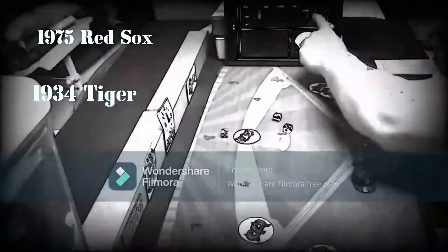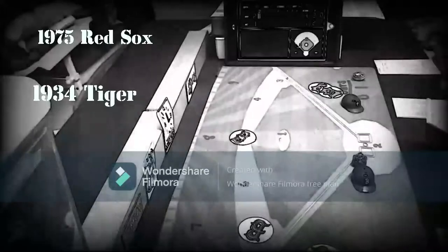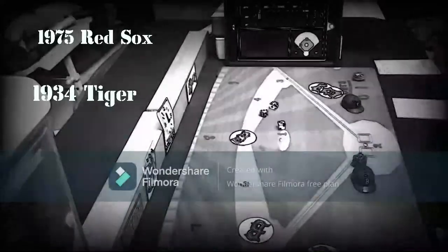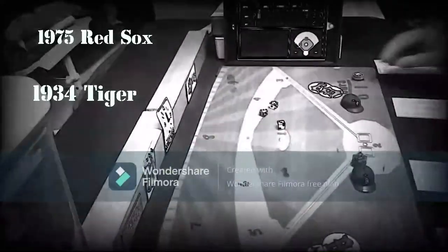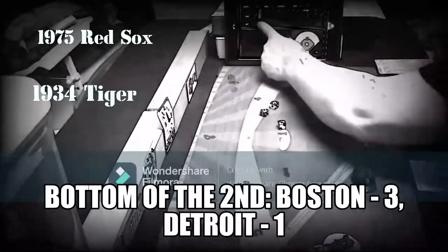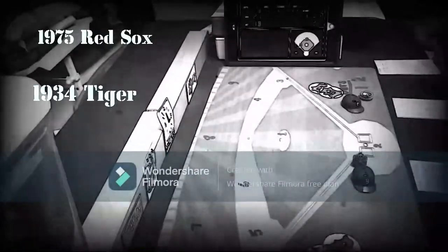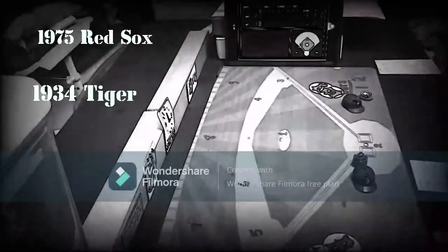Another hit for Boston. And two down, though. And Carlton Fisk up, and he gets 3-7. That's a strikeout. So a key strikeout just when Auker needed it. But Boston did strike for another run, and we go to the bottom of the second with the score Boston 3 and the Detroit Tigers 1.